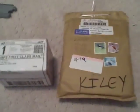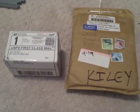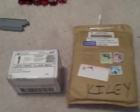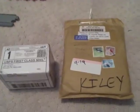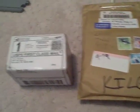So I guess it's a special day because I got two packages right in front of me. Never had that before, really. Never made a video about two packages at once. So I don't have much to say, so I guess I can get started. Got some scissors here. I'll start with this box here, this small one.